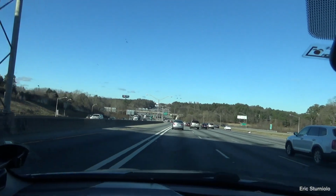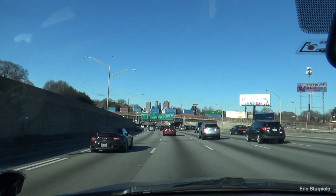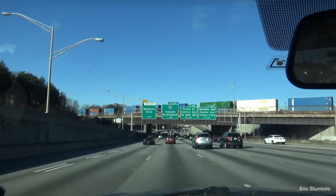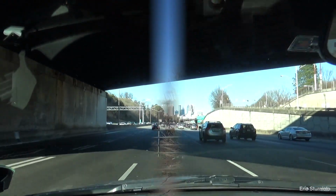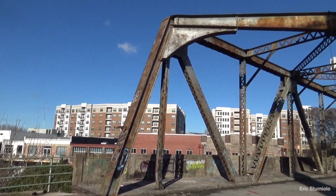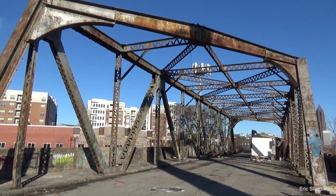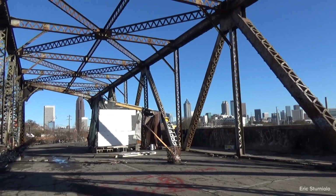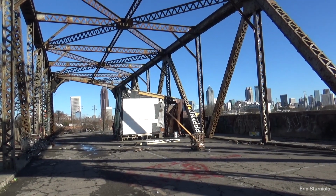I planned on chasing 282 back into Atlanta to hopefully get them a few more times. They would swap crews at Austell, but got held back due to traffic congestion around Inman. I had arrived here at the old Bankhead Avenue bridge. This bridge has quite the background in Atlanta's history. Originally built in 1912, it's known as Atlanta's Bridge to Nowhere. That's because on the other side, there's absolutely nothing.